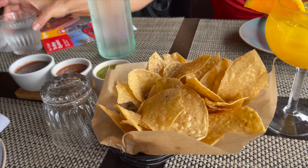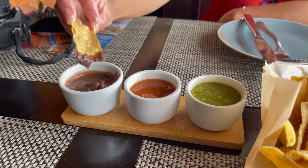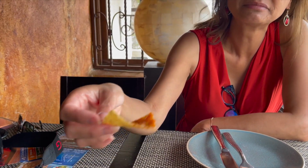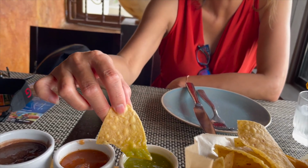Chips and salsa had just arrived. Okay, try the bean one and see. It's not just beans. It has tamarind. Tastes like beans to me. Those black refried beans. Yeah, that's weird. Try the red one. I think that's the most spicy one. Yeah, that one's a little bit spicy. Really good. Now the green one. The green one is the green tomato. What do you call it? Tomatillo.